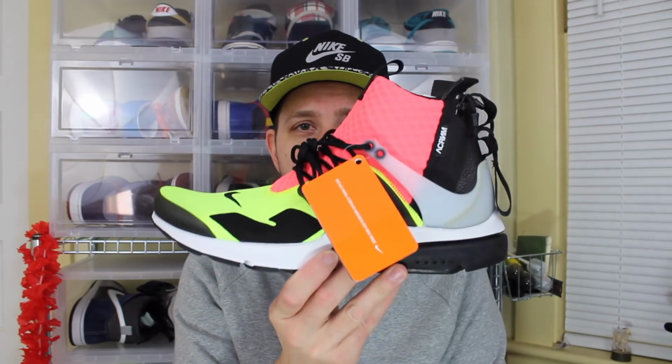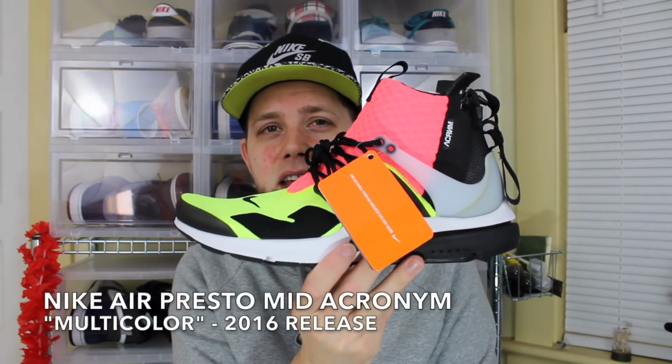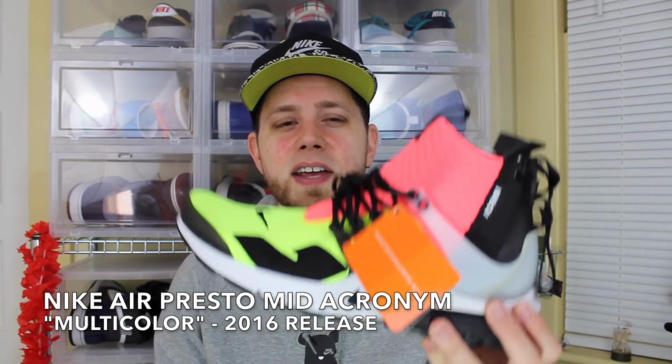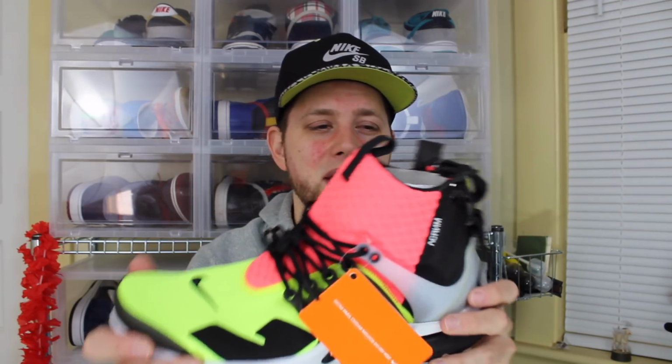So this first pair is a pair I actually bought from a buddy of mine, Drone. I actually saw these at a Nike SB event. These are the ACRONYM PRESTO mids. These came out in 2016. I saw this on a dude's feet at an event in Portland and I was like, wow, those are cool. So ACRONYM PRESTO mid multicolors.